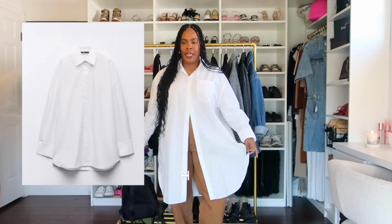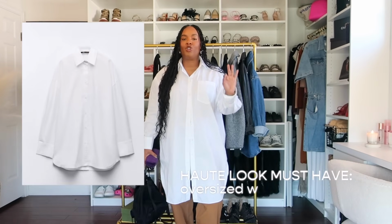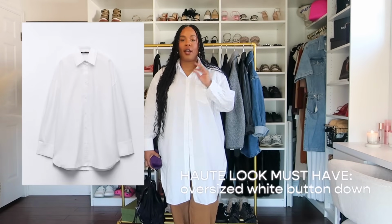is an oversized white button-down. Now, Zara tends to always have these on hand. If you are a Zara shopper, these are something that you should just always get. I love this one because it has some splits down the side. It's really oversized, which means I can wear it honestly without anything, or I can wear tiny biker shorts so that I'm still able to wear it almost as a dress if I wanted to.